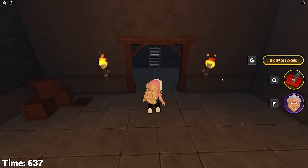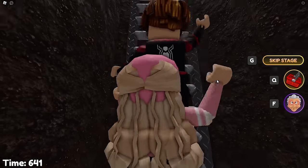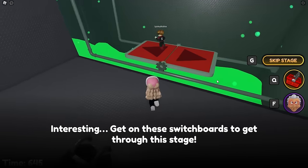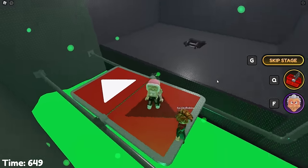All right, jump quickly. See, now that is a good hint because we have more hidden spikes in the floor. Okay, Lily, let's keep moving. Interesting. Get on these switchboards to get through this stage. Switchboards, so if I jump on this.